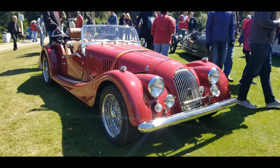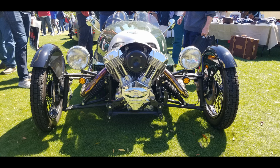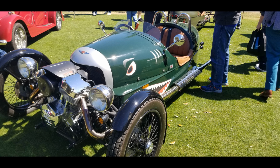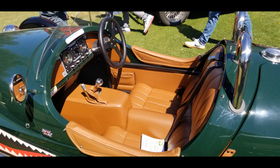They made a three-wheeler too. Interestingly enough, called the Morgan 3. This is one of them here. There were two at this event, and I think it's cool how they have it painted up like the World War II fighter planes. It's because it does resemble the styling of that. But very cool cars. And in Florida, at least, it's classified as a motorcycle. So it has a motorcycle license plate on it. Because it has three wheels.